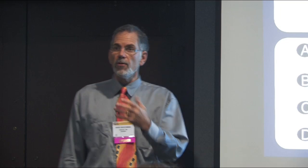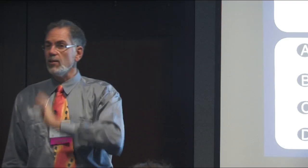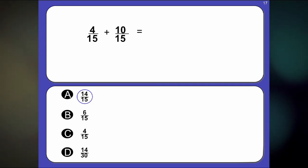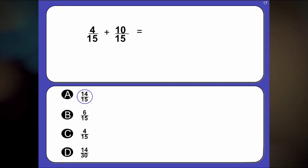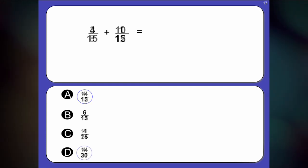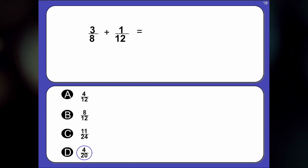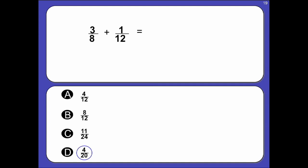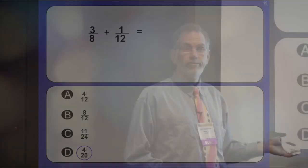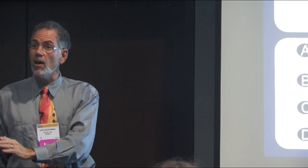So here's an example. This was actually 4 kids we were testing, and all gave the same answers to these. It's very similar to Pat. 4/15 plus 10/15, they said 14/15. They got it, right? So let's push them a little further. 3/8 plus 1/12, they said 4/20. Okay, maybe they don't have it. Same problem here: I can do it when the denominators are the same. When they're not the same, I'm not sure what to do. I'm not understanding what this is about. And what do you do? You fall back to what you already know. I know that when I add 8 and 12, I get 20. So it's blind procedure use. That procedure didn't work, so I'm going to pick another procedure that I know.